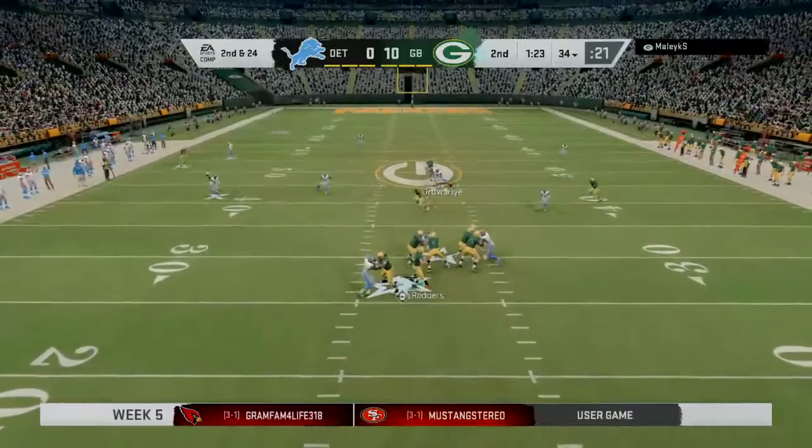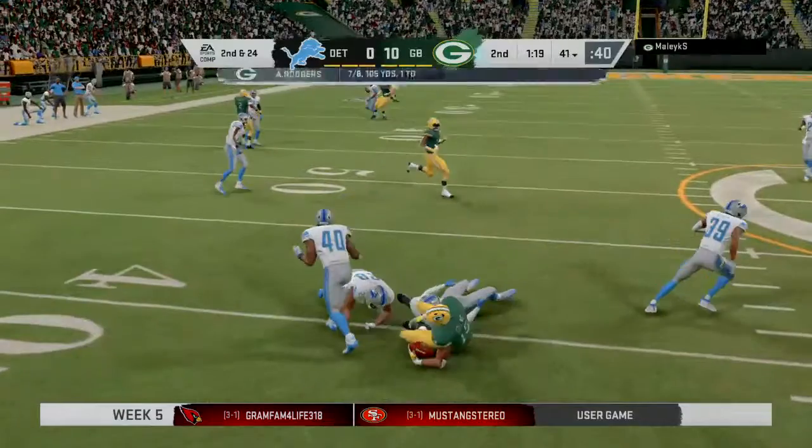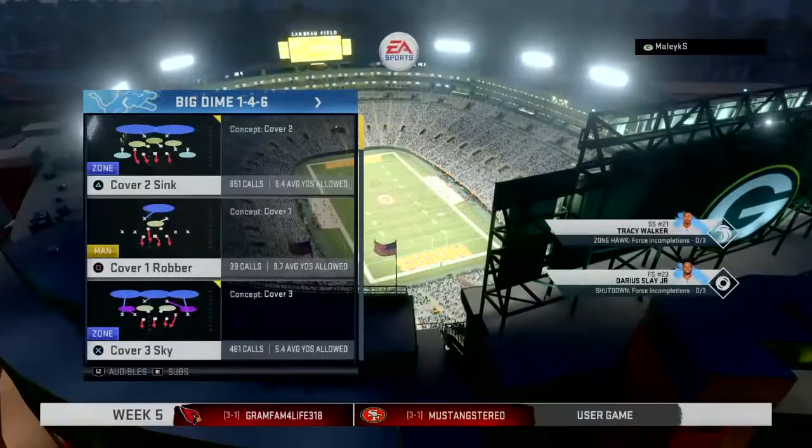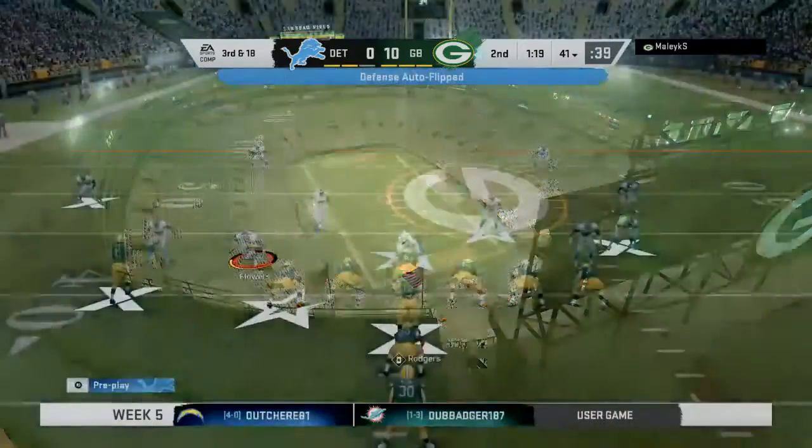Throwing now is Rodgers. Over the middle, complete. That's Collins. The Lions will use the first of their timeouts as they'll talk it over here before what will be an important 3rd down.